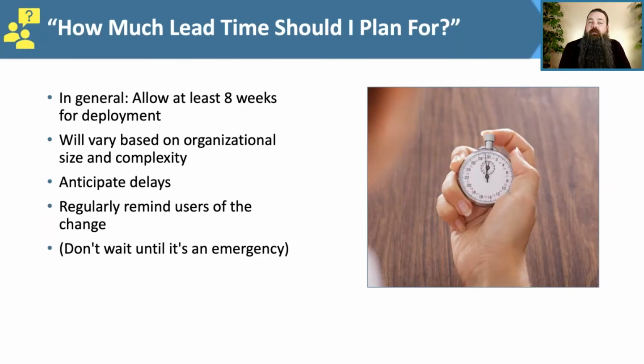And then regularly remind users throughout that 8-week period. So we want to start with that initial email at 8 weeks. We want to let them know again at 6 weeks, again at 4 weeks, again at 2 weeks, 1 week, 5 days. As we go through, we want to make sure that everyone is well aware that this is happening, and we don't want to wait until this is an emergency to roll this out.